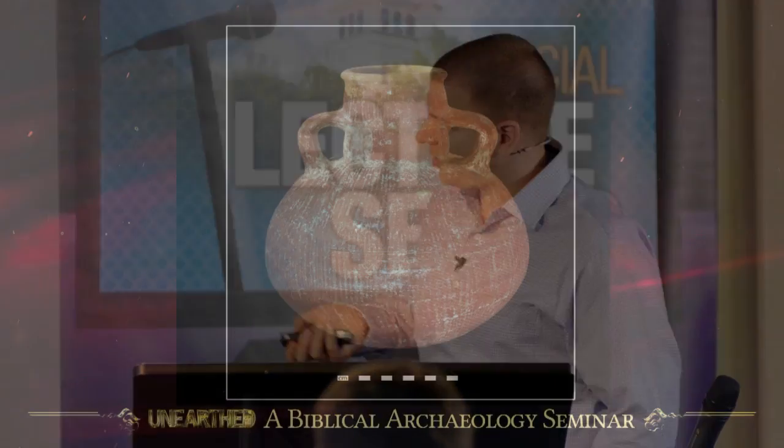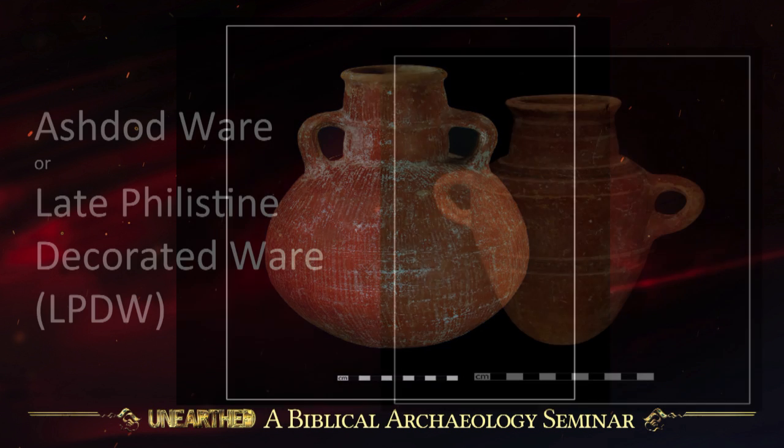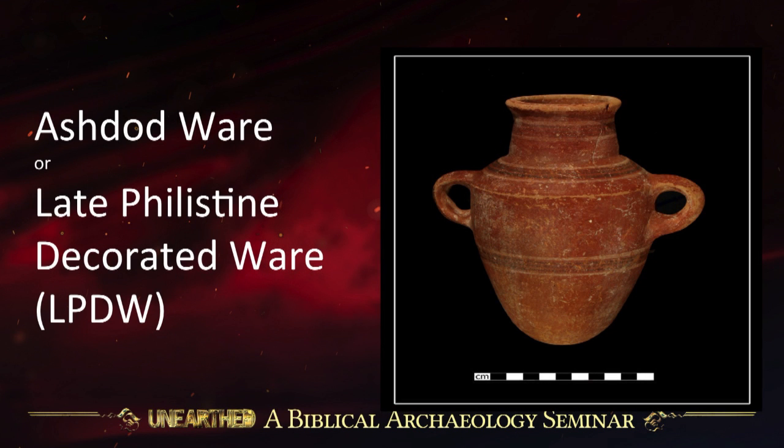So another very interesting cultural piece. There you can see the up and down lines on it again, the red color. It used to be called Ashdod ware. Like I said, late Philistine decorated ware, or LPDW, is what, as we're, nobody wants to say late Philistine decorated ware. It's a mouthful, okay? But you can see those lines.